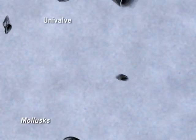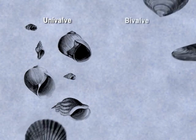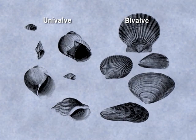Another group, or phylum, of bottom dwellers is the mollusk. Mollusks are soft-bodied animals enclosed in hard shells made of calcium carbonate. Univalves, such as periwinkles, whelks, and snails, have a single shell. Bivalves, such as mussels, clams, and scallops, have two shells that are hinged together.